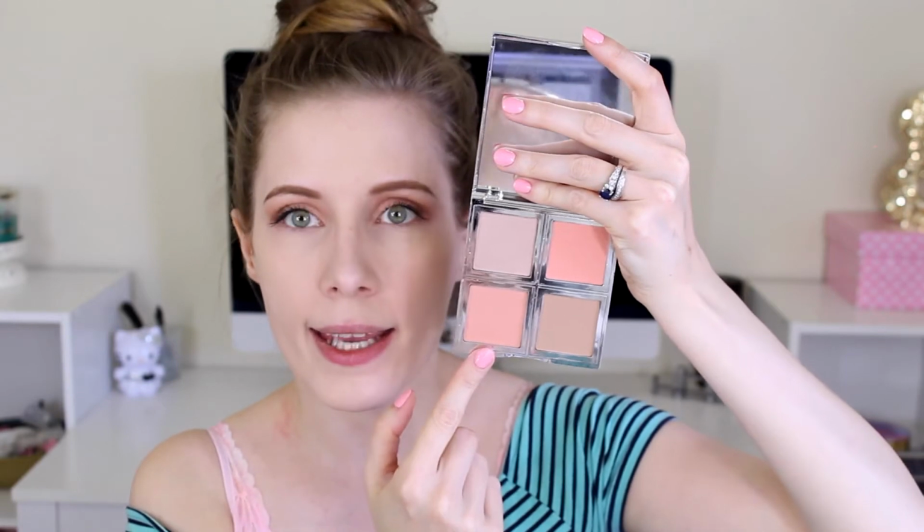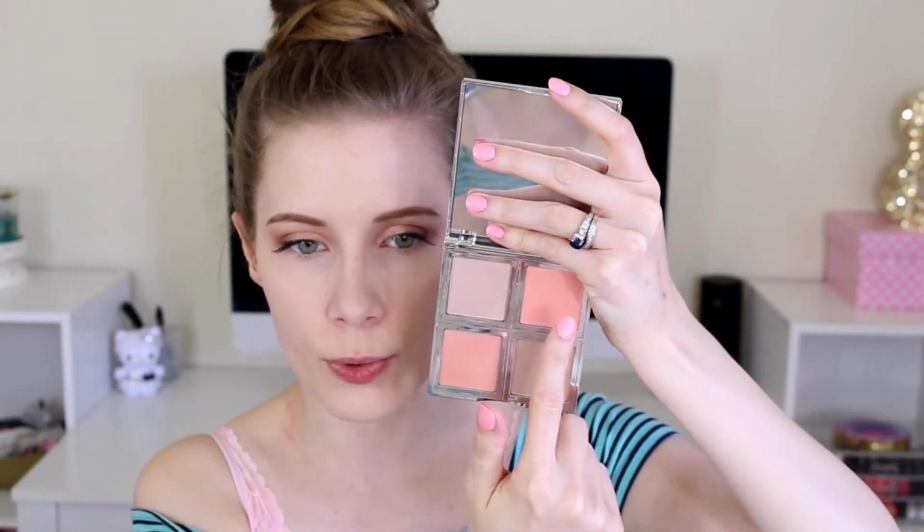So now we can move on to the next product, and that is the e.l.f. Beautifully Bare Natural Glow Face Palette in Fresh and Flawless. Now, I have used this a few times and I do really like it. I haven't used the highlighter in this though yet, and I am going to be using that today. So here's what it looks like. You have a blush, a highlighter, a contour, and another blush. This one's more pink, this one's more peach. I like both of them, by the way.